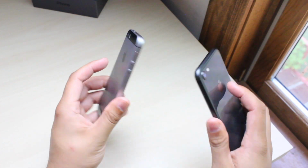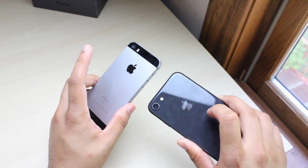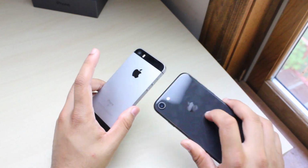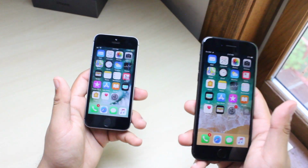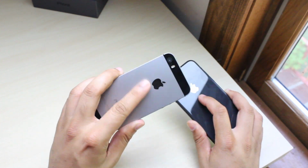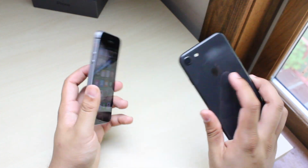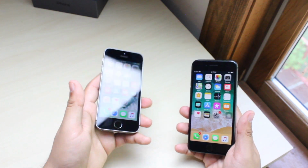Now, looking at the body and everything, the biggest difference between the two besides the size is the glass back on the iPhone 8, and that's mostly due to wireless charging, because the iPhone 8 does support wireless charging, so that's a super cool feature. The only bad thing is there's fingerprints everywhere on the iPhone 8, but on the iPhone SE you can't really see them. But I do think that the iPhone 8 feels a lot better in the hand than the older version, like the iPhone SE and the iPhone 6.